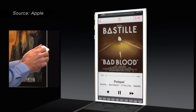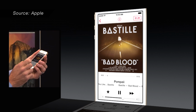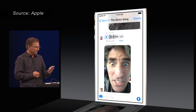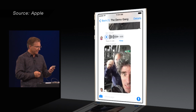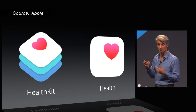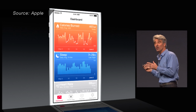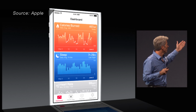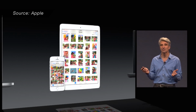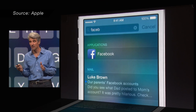This will be useful for quickly replying to a message or even liking a Facebook post, all without leaving the app you're in. Messages is getting a huge update with quick audio and video messages, self-destructing messages and temporary location sharing. iCloud Drive is now fully integrated and a new Health app is included that aggregates all your personal health and fitness data where you can monitor your metrics on a daily basis. Other new features include a brand new Photos app, a hands-free Siri and an equally powerful new Spotlight, just like on OS X.